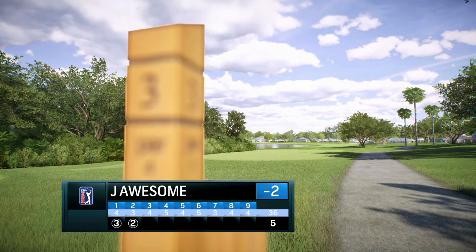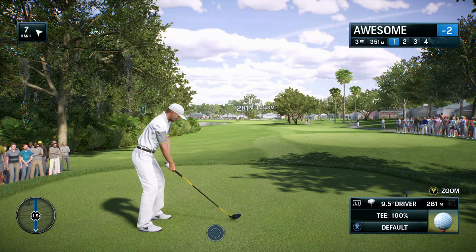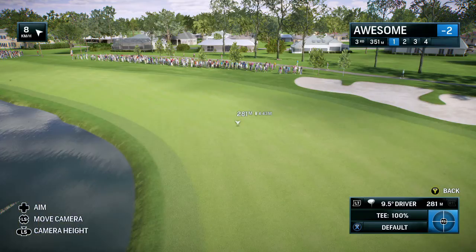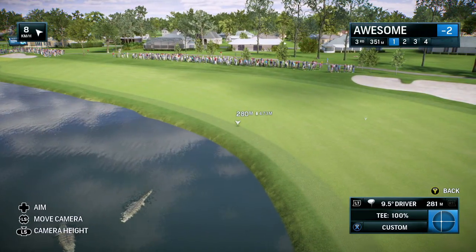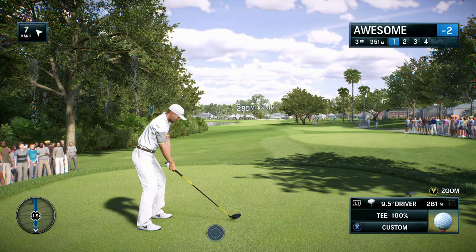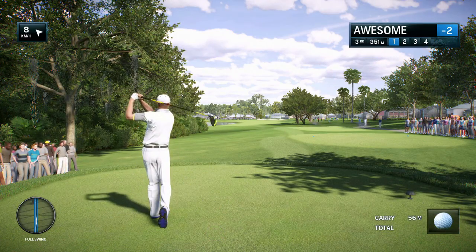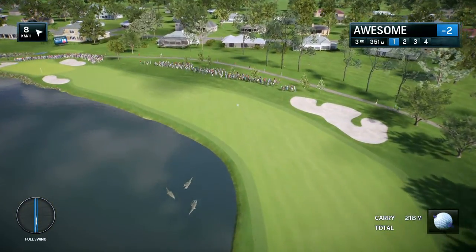Par 4 third here at Bay Hill. This is a hole where you do not want to miss left. 434 yards and plenty of water. Don't look left, don't hit it left, don't play left, don't go left. Beautiful looking shot right here.